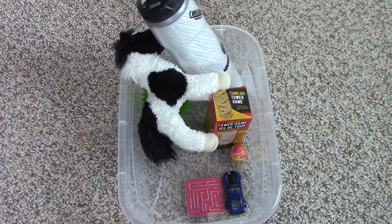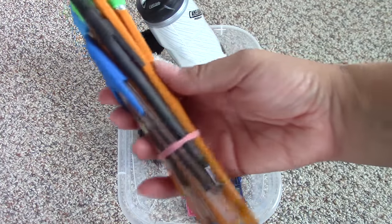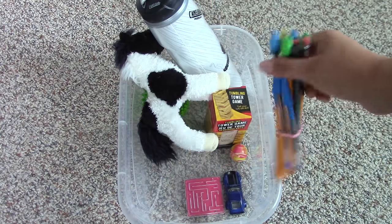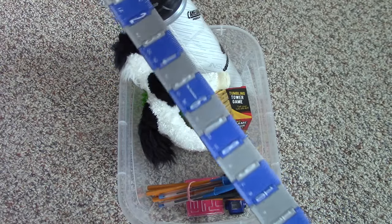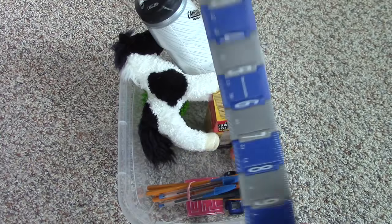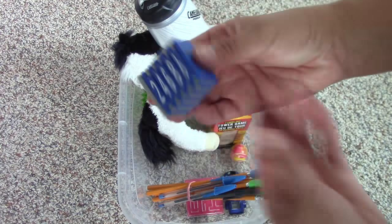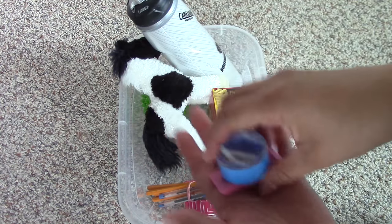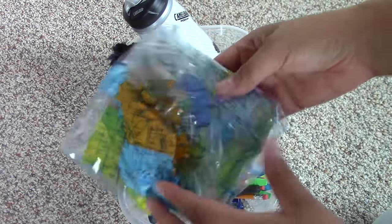Okay, so next for school supplies. He gets a big set of pencils, some pens, a bunch of erasers. Always important to put some of those in there. He gets a blue bendy ruler because if you ever packed a shoebox, you know how difficult it is to include a ruler. But this one folds up really nicely, and this one has inches and centimeters, so that is going in there. He gets a pencil sharpener, an eraser. He gets some scissors.